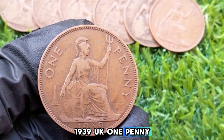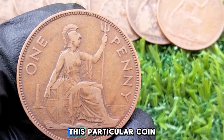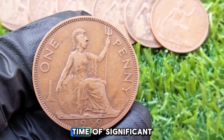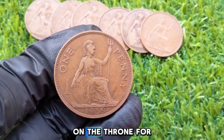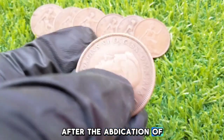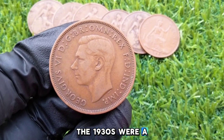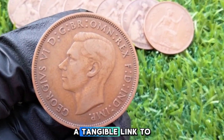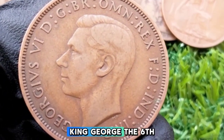1939 UK 1 penny. The 1939 penny coin is part of British pre-decimal currency. This particular coin was minted during a time of significant global upheaval, right at the start of World War II. King George VI had been on the throne for only 3 years after the abdication of his brother, King Edward VIII, in 1936. The 1930s were a period of tension, and this coin is a tangible link to that important era.